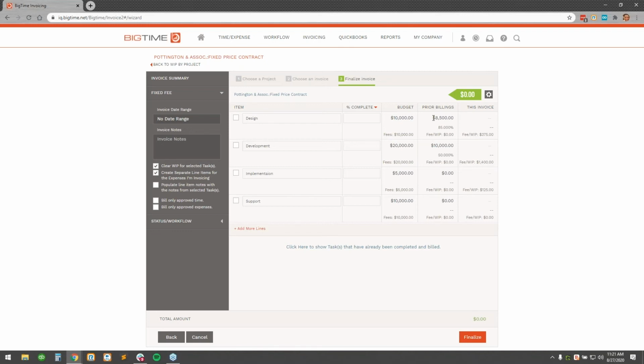We also see here is our prior billings, and this is going to be a huge time saver. So we've already billed out 85% of this, 50% of that one. We haven't started implementation or support yet, but we can see, and this is another big time saver for invoicing out of BigTime, here is our fee by WIP. This is how many more fees we've generated and tracked in the system that we're going to include on this invoice. So we know just by looking at this, we have started more development, we started implementation, we haven't done any support yet, so it's 0.